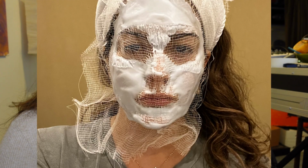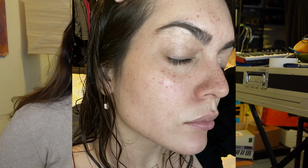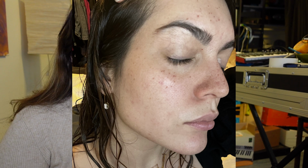After you get your little treatment on, they put this cooling mask on you. I was like, oh my god, I look like Silence of the Lambs. So these pictures here are right after I got home. You can see my skin's red, but it's not that bad. I thought it was going to be a lot worse.